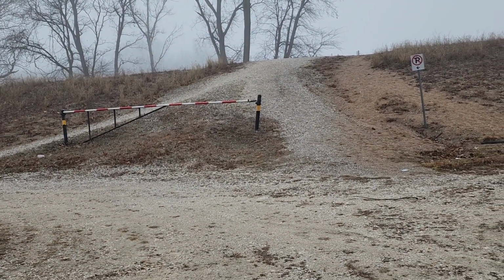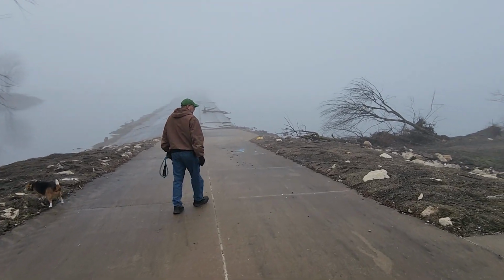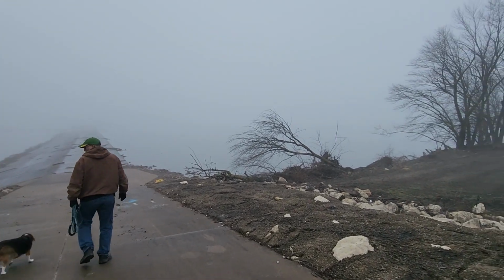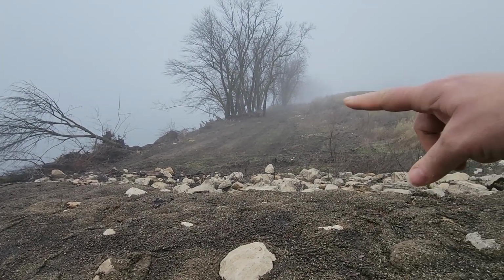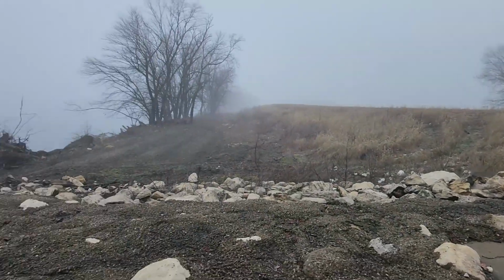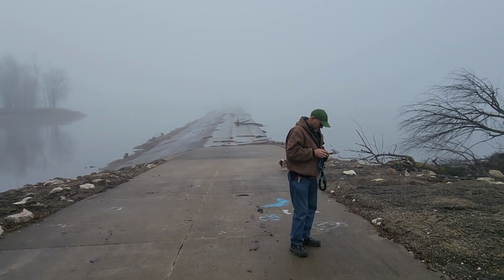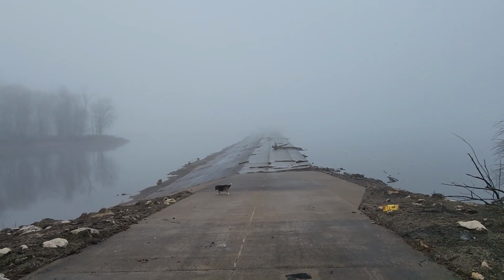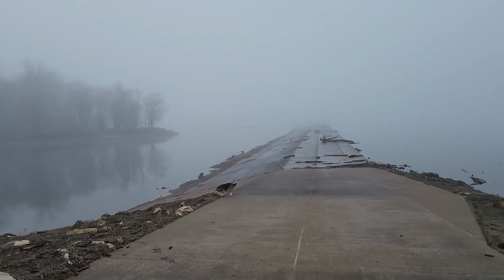Hang on just a second. All right, well, we're doing this. There used to be a parking lot here because we saw it. Now they've added this little fancy deal and they won't let you drive up and over. This is kind of scary, not gonna lie. We hope the dog doesn't fall down into the river.